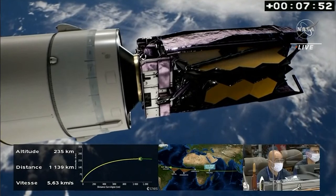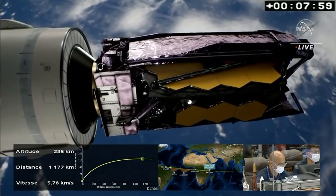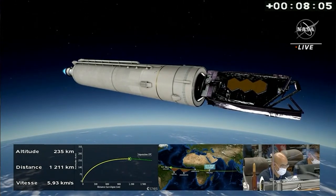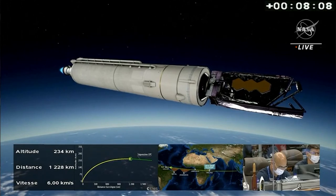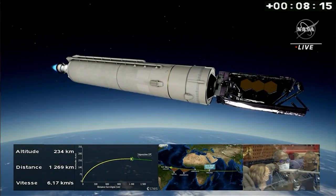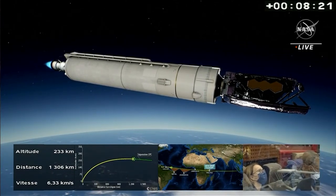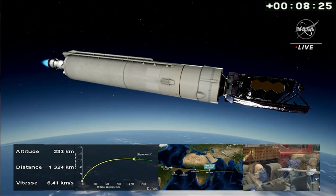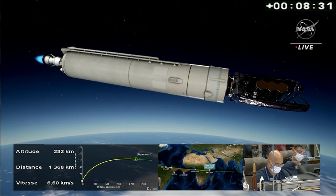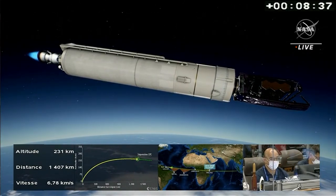About 11 minutes from now, telescope controllers at the Space Telescope Science Institute will be sending commands to prepare James Webb for the initial series of commissioning activities that will lead to the deployment of its solar array and the initiation of generation of electrical power for the telescope. About 30 seconds away from main engine cutoff. La trajectoire est normale. Nominal trajectory continues to be the watchword for the day from the range operations manager, Jean-Luc Voyer, as we stand by for main engine shutdown and separation.